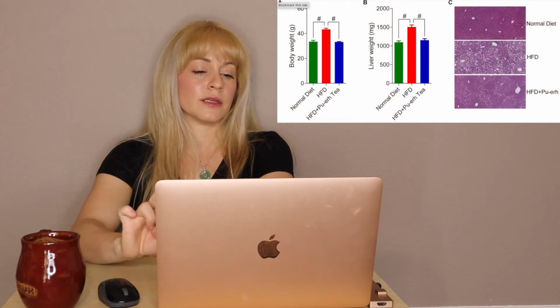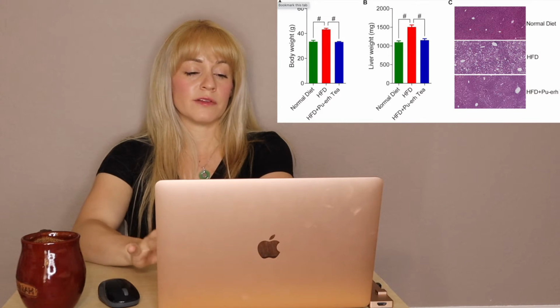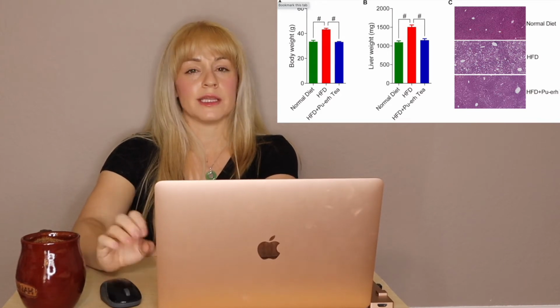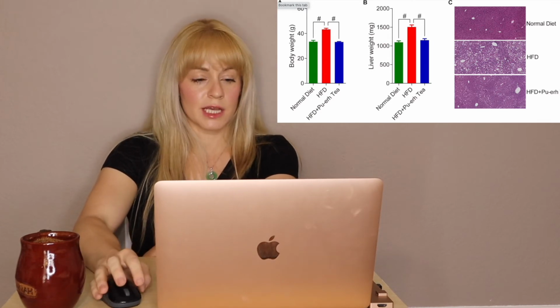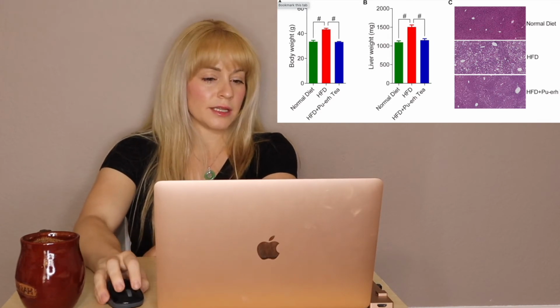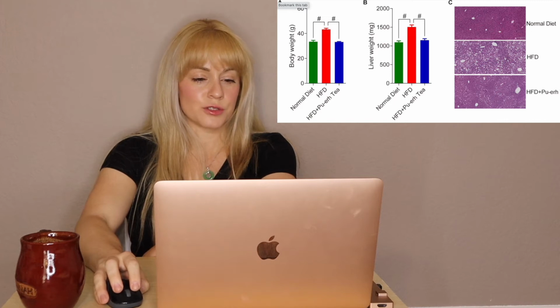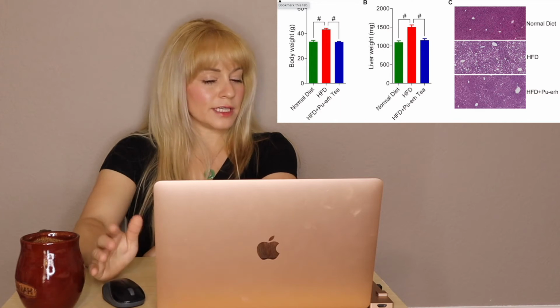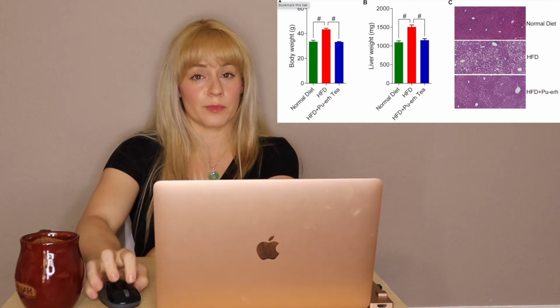Here we can see that the body weight of the mice with the tea did not really change much over controls. They were basically eating the standard American diet but not gaining weight. Their liver weight did not really change too much either, so they weren't really getting fatty liver either. And we can see that their fat cells remain small.